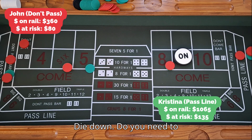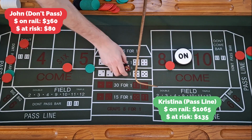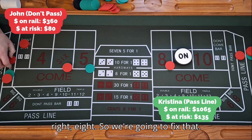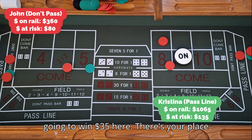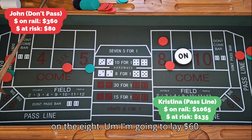Dice down. Do you need to inspect the dice? I think I trust you. These old Las Vegas Club dice would be hard to go find another one, right? All right, 8. So we're going to fix that. Came off the odds. Yeah, it came off the odds. All right, so I'm going to move to the 8, and you're going to win $35 here. There's your place on the 8. I'm going to lay 60.